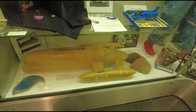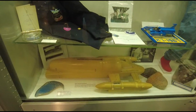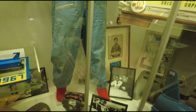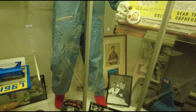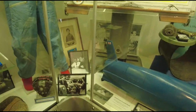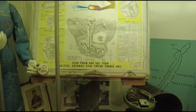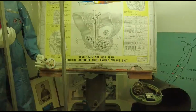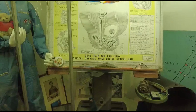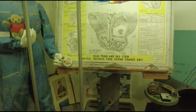This is the tank test model for Bluebird. This draftsman's board here says it was used by Donald Campbell when he was working on the design of Bluebird K7 with the Norris brothers and Leo Villa in 1953 to 1954.